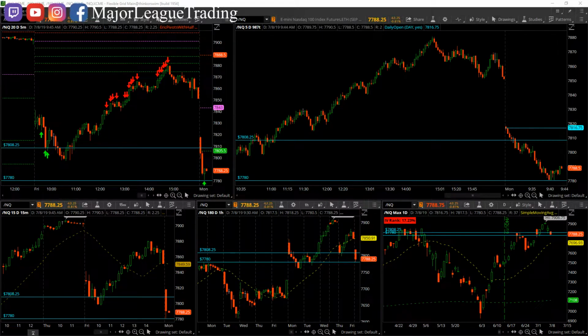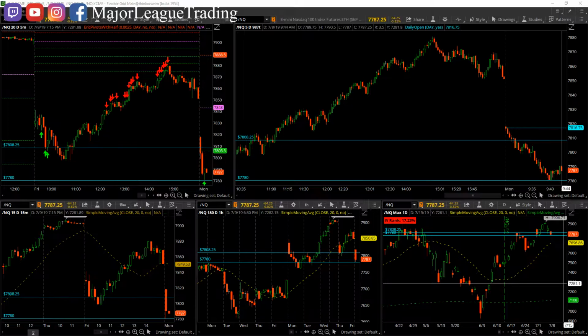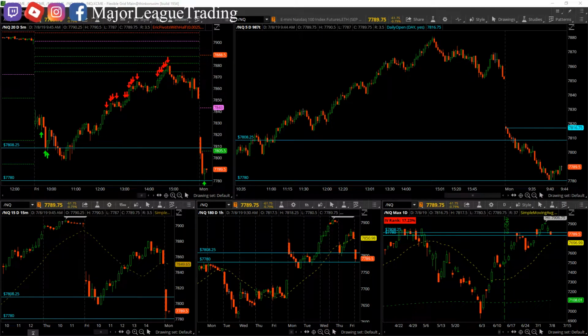And there's that 5-minute bar close. 77.90 quarters. Pullbacks here towards like 86s in Nasdaq should probably get bought a bit. And then we'll bounce around here, and establish that divergence a little bit later on, in about 15, 20 minutes or so.